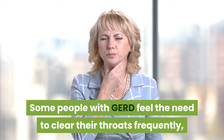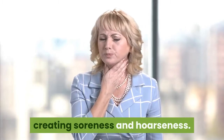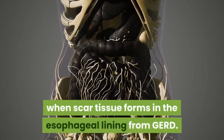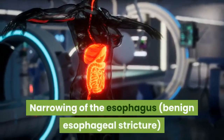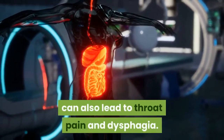Continuous cough. Some people with GERD feel the need to clear their throats frequently, creating soreness and hoarseness. Dysphagia. This is difficulty swallowing when scar tissue forms in the esophageal lining from GERD. Narrowing of the esophagus, benign esophageal stricture, can also lead to throat pain and dysphagia.